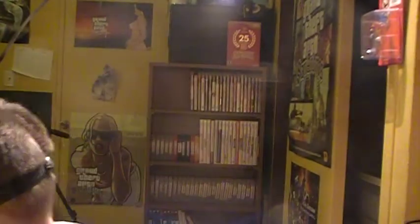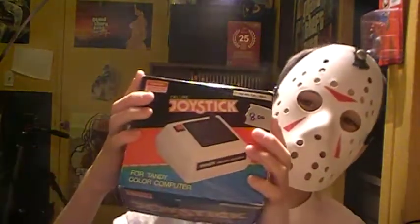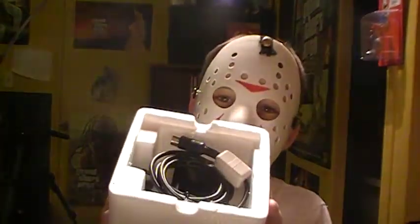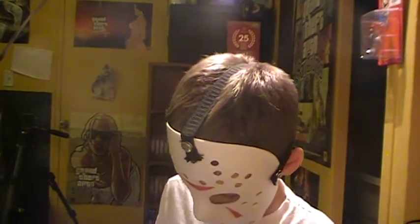I got a joystick with it, too. Where is it? It was right here. Again, I don't know if it works because I didn't test it yet, but like I said, from the condition, it looks like it should work. The joystick looks like it's brand new. And it probably is because it still has that notch around it.